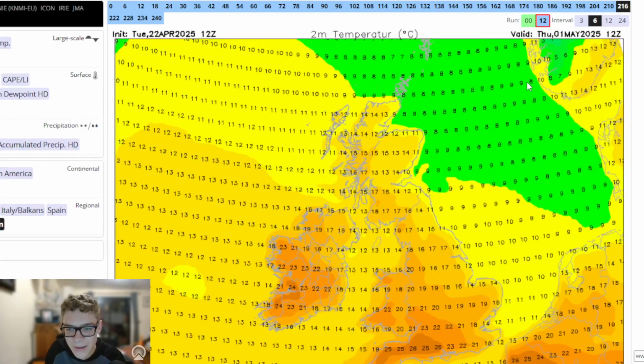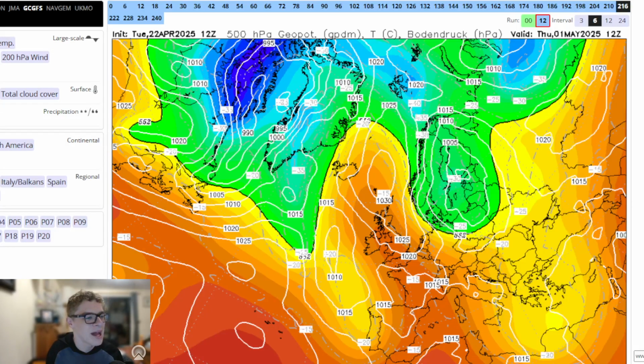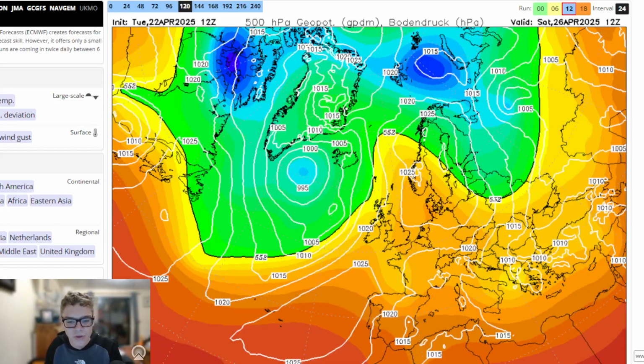Midday on Thursday, the 1st of May, 26 degrees in the southwest. Not too bad. Just see those temperatures all the time. Look at that, 10 to 12 degrees above average. You just can't see it happening, can you? Let's be honest. Now, finally, we'll move on to the ECMWF, see if that shows the same trend.